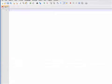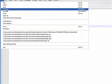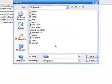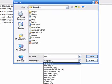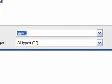My Windows-based text editor of choice is called Notepad++, and I'm going to use this to create the htaccess file. All I need to do is copy the code that WordPress provided, paste it into this new file, and save it. Now, notice I haven't chosen a file type here. I have a lot of choices, but I don't want to use any of those. All I want to do is name the file .htaccess.